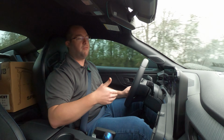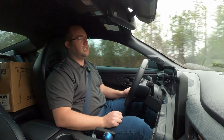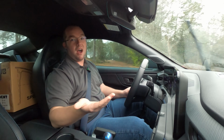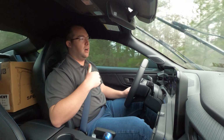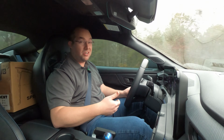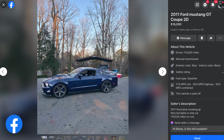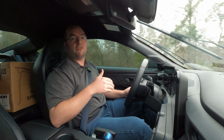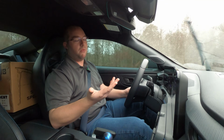Same goes for the 05 to 09 3-valve GTs, and even starting to get into that Coyote realm. The Coyote's been out since 2011 now. You can pick up a used 2011 GT with 150, 180, 200,000 miles for under 20 grand. Granted, it has that high mileage, but if you want to get your hands on that Coyote and start getting your feet wet in that platform, it's a great way to go.